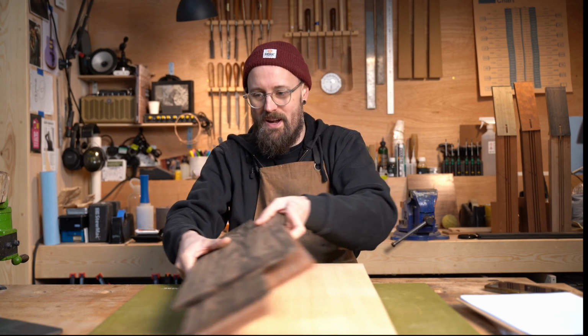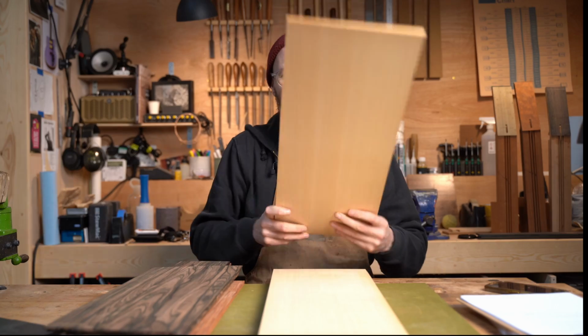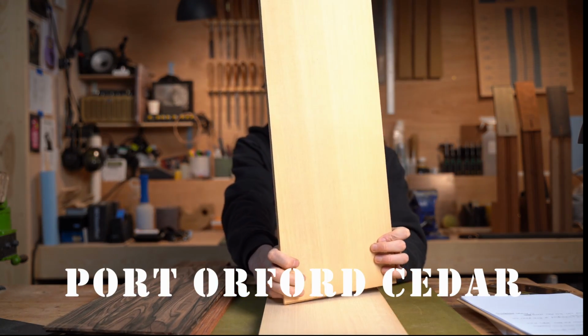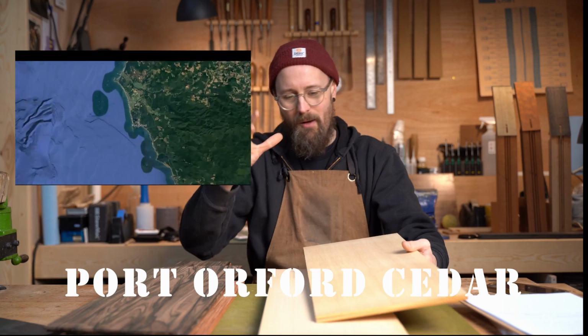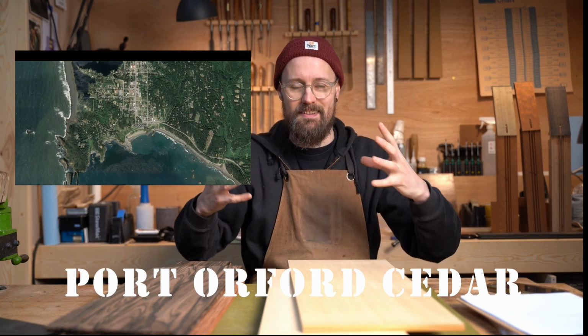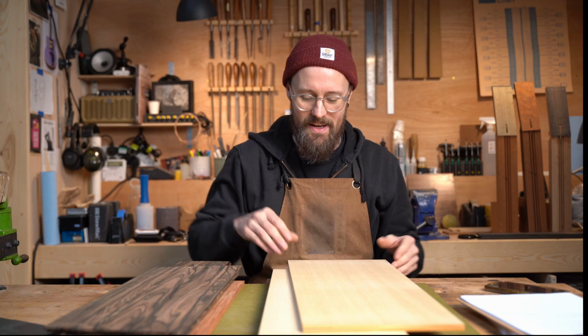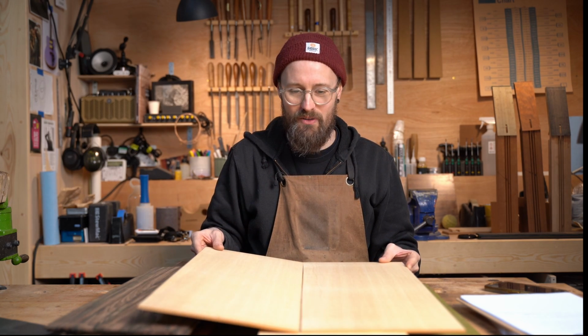So we have this little stack of tops. We have some Pau Orford Cedar to begin with. I don't know whether you see that on the lights. Pau Orford Cedar, when I opened the box that Mike had sent, I was immediately just knocked back by the intense aromatics that were coming from this Pau Orford Cedar.